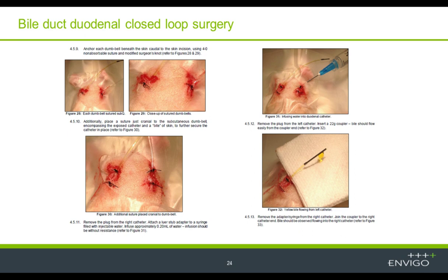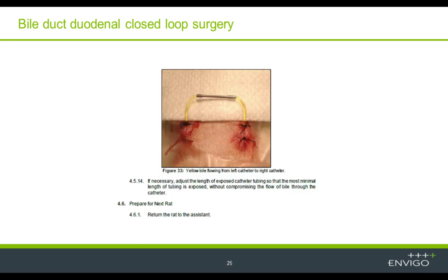Standard closing for us is using a stainless steel tube to connect the fixed catheters between the shoulder blades. Obviously, we first make sure that we have bile flowing and that the duodenal end of the catheter is primed. If there's a lot of air in the duodenal end of the catheter, we find the bile will not flow through. So you want to make sure that's primed, creating a siphon-like action to get the bile flowing through the catheter that's extending your bile.